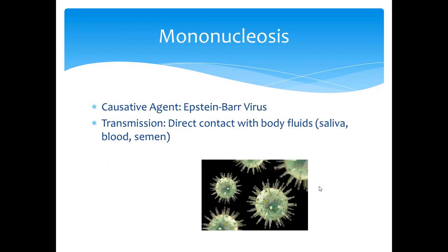Mono, you guys will hear it's the Epstein-Barr virus. Transmitted with direct contact with body fluids, whether it's saliva, blood, semen. Also called the kissing disease because a lot of times that's how it gets spread. Boyfriend gets it, kisses girlfriend, girlfriend comes down with it.